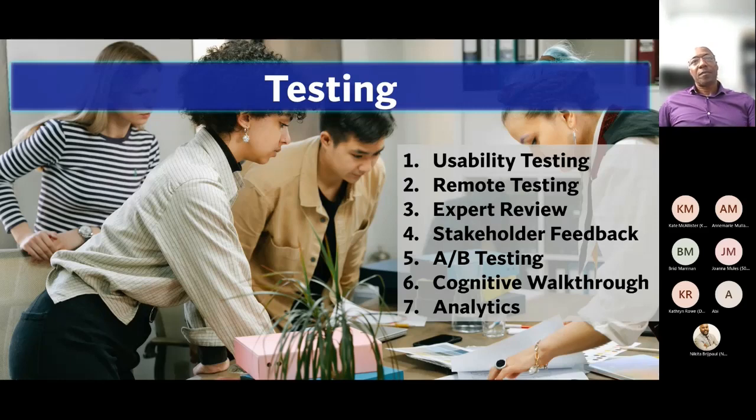There is remote testing, using products, prototypes, or live products. Expert review, also known as heuristic evaluation, which involves experienced designers or usability experts evaluating your design against a set of predefined principles. Gathering feedback from stakeholders, including clients, team members, and other relevant parties. A/B testing, which involves testing multiple versions of a design or feature with real users to compare their performance and effectiveness. Cognitive walkthrough involves imagining and simulating how users would interact with the design and identifying potential usability issues or challenges.